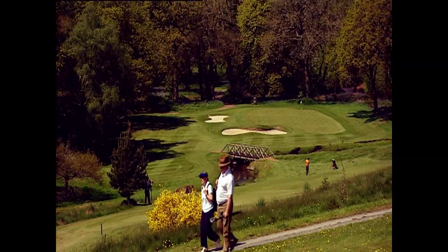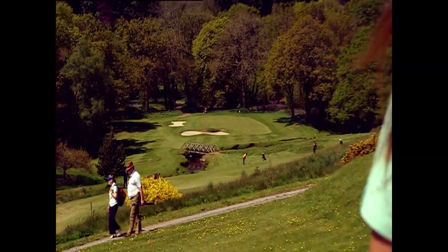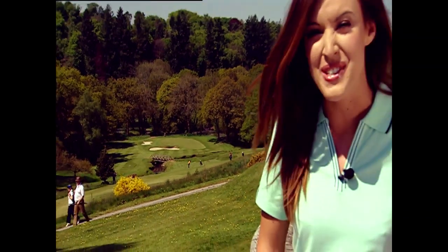The par 70 course has become a popular and regular fixture on the calendar. At around 6,600 yards, it's by no means the longest the golfers will play, but Bovey has never been about length. Head pro Richard Lewis gives us an insight into this special place.